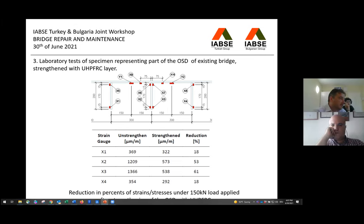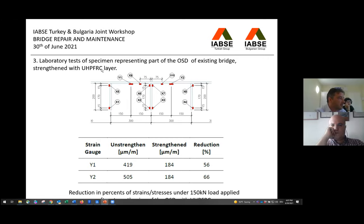If we now look transversely at what is happening in the steel plate, here of course we are looking at sensors one and two, again on the unstrengthened and strengthened specimens.